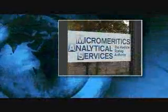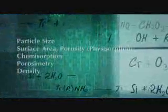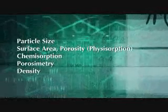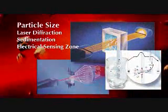Micromeritics Analytical Services is a full-service particle testing laboratory that provides sample analyses on a contract basis. Micromeritics manufactures instruments that utilize a wide variety of techniques that apply to a broad range of industries and applications. The company currently offers 3 different methods of particle size analysis: laser diffraction, sedimentation, and electrical sensing zone.